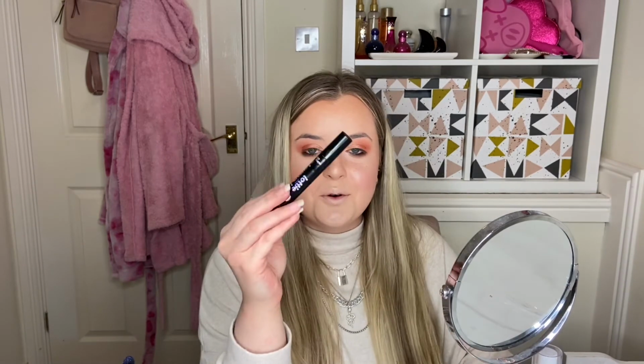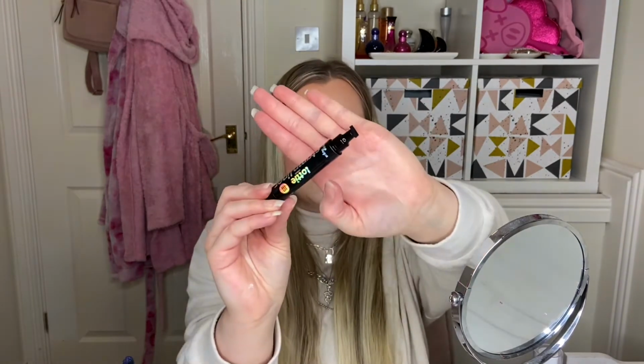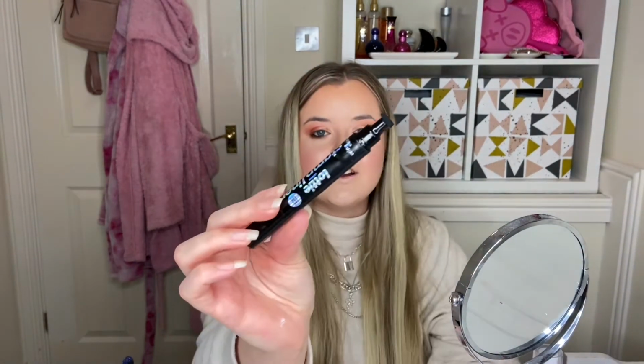Something that's so cool about this eyeliner, which I've just noticed, is that at this end you actually have a wing. I don't know if you guys can see that very well, but you've got a triangle wing. So if you're not very good at doing winged eyeliner, you can literally just stamp this on and it's going to make your life a million times easier. And at the other end, it's this really fine pointed marker pen type thing, which is amazing because it's so fine. So I guess you can get a really sharp line with that.